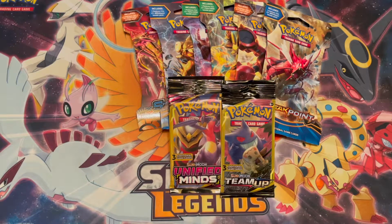And also, back in the day, Professor Sycamore used to be fire, so his full art was in that, which was really dope. But I don't know. I think these packs are fun. And if you need a nice, fun, easy way to open some packs at the end of your week, and you don't want to waste time sitting out in front of a Target or a Walmart, you can go to Dollar General. And guess what?